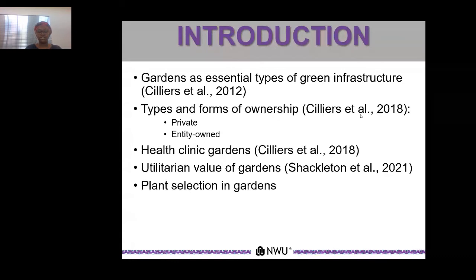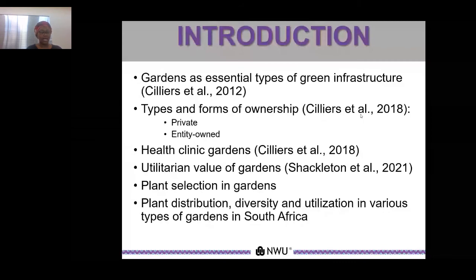Plant selection decisions in gardens are driven by several factors, including socioeconomic factors, environmental priorities, and geographical regions, as well as owner preferences, because ultimately the aim is to enhance ecosystem services provision. Now, a few studies have explored plant distribution, plant diversity, and utilization in various types of urban, peri-urban, and rural gardens across South Africa. Most available studies focus on different gardens, such as home gardens and community gardens, as spaces for food security and the cultivation of medicinal plants.